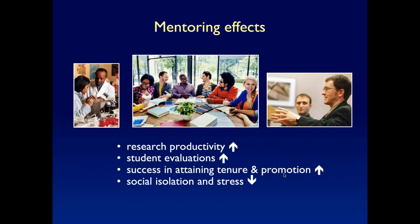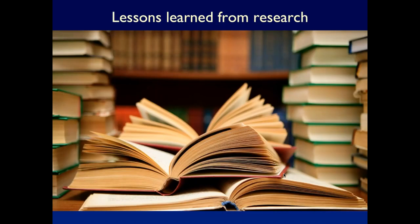A sense of social isolation and stress and having been thrown into the deep end of the pool when they started their careers goes down dramatically if they have the experience of being mentored. And in the long run, their job satisfaction, career satisfaction, and satisfaction with the institution that they're working at go up significantly as a consequence of the mentoring. We know some things from the research on mentoring. It has not been highly researched, but there have been some studies, and there are a lot of materials out there to talk about what we know about mentoring.